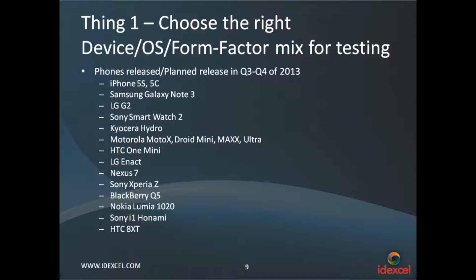I have compiled a list of devices that are released or going to be released in the last 2 quarters of this year, 2013. And this list is not all inclusive. So we already have seen 15 devices that are either released in Q3 or going to be released in Q4, which is a vast list.